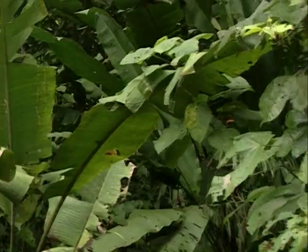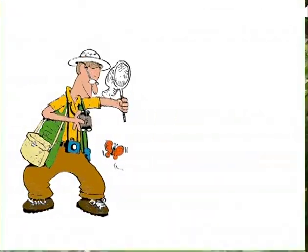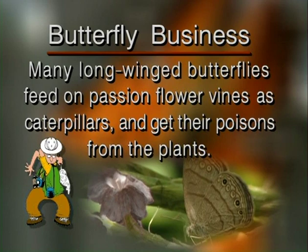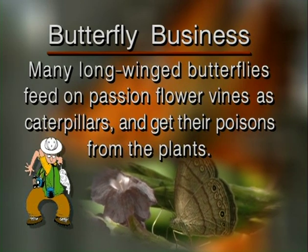Okay, take her easy. Slow flying, distasteful, doesn't mind me a bit. Many long-winged butterflies feed on passion flower vines as caterpillars and get their poisons from the plants.